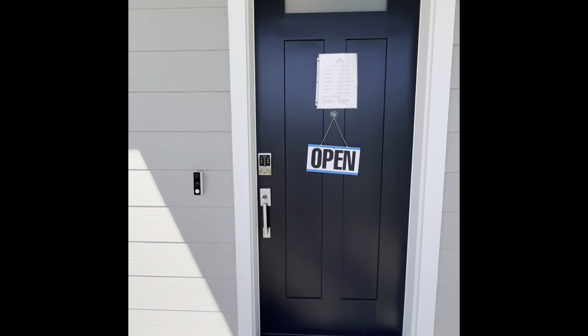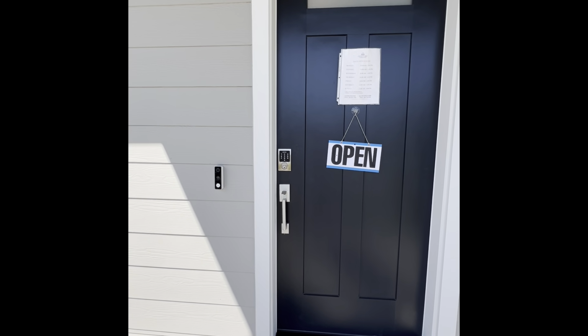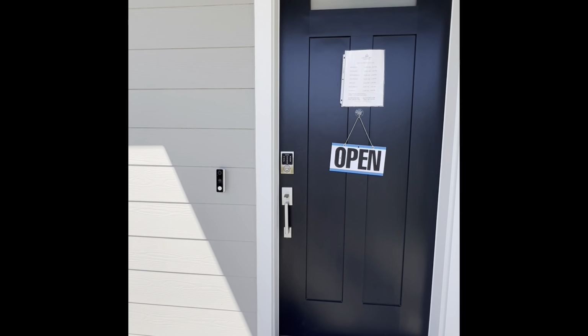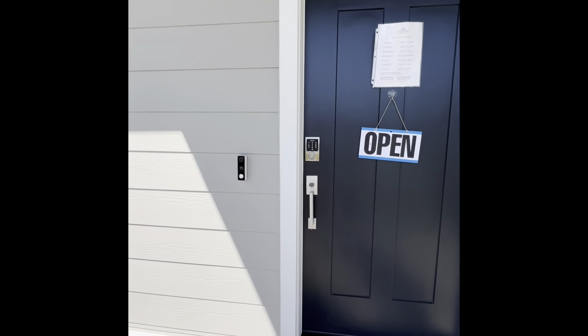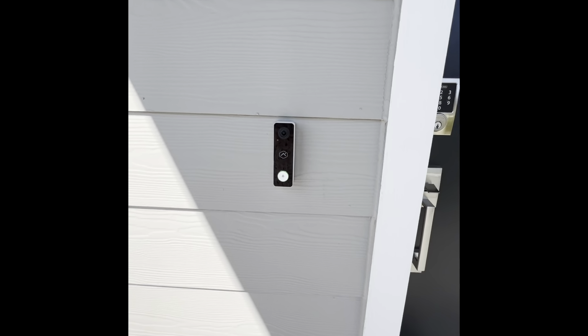But first, I should mention, all of our homes are smart homes. So you'll get a Ring 3 video doorbell included, or if you opt for optional security monitoring after you close, they will swap it out with this doorbell here, but it's still a video doorbell.